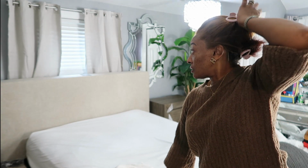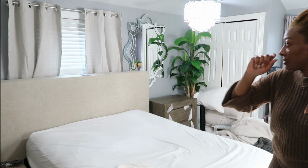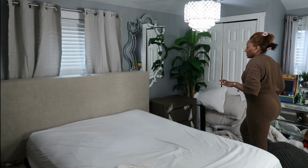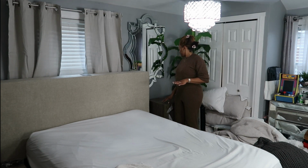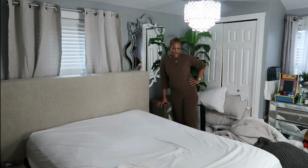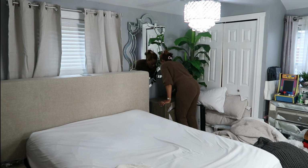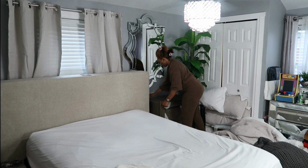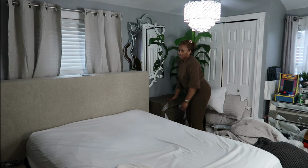Okay, y'all, so what y'all think of these curtains? I think they're a good match. These nightstands are huge.